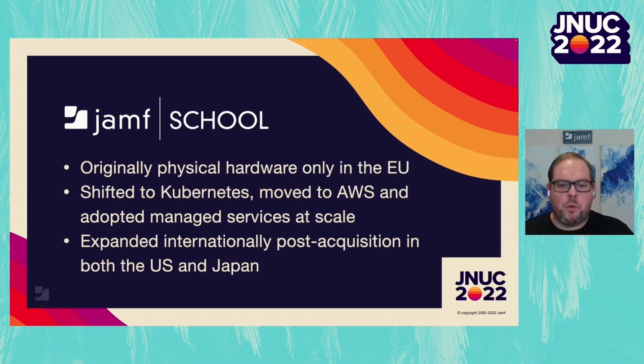Originally, this was physical hardware, only available from European data centers. We have shifted this to a containerized system running on Kubernetes in AWS. And where possible, we have adopted Amazon managed services for the backend infrastructure. So, for example, we're using their services for queue management. We're using their services for managed Kubernetes. And post-acquisition, we have expanded from offering just in the European region to both the US and Japan.